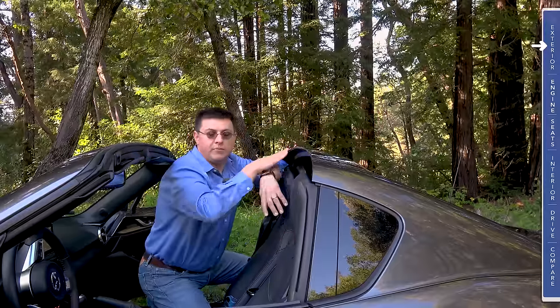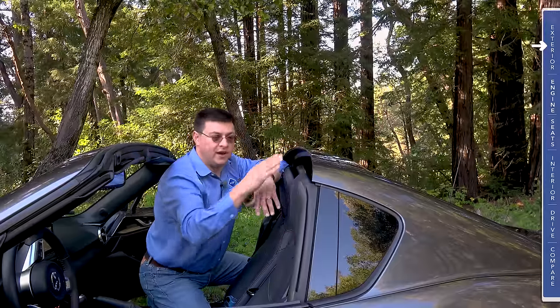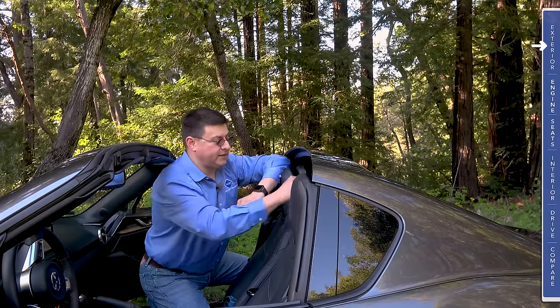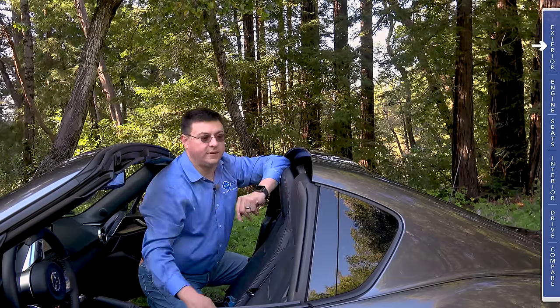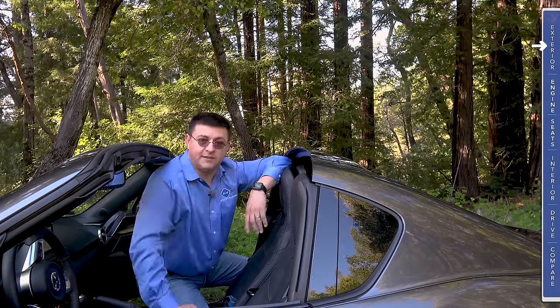This does cause a little bit more buffeting than we find in the soft top, but overall it's still a pleasant experience. They put a very small plexiglass divider in right here to help block some of the wind. We'll show you that in a little bit. And of course, we still have the roll bars behind the headrests.